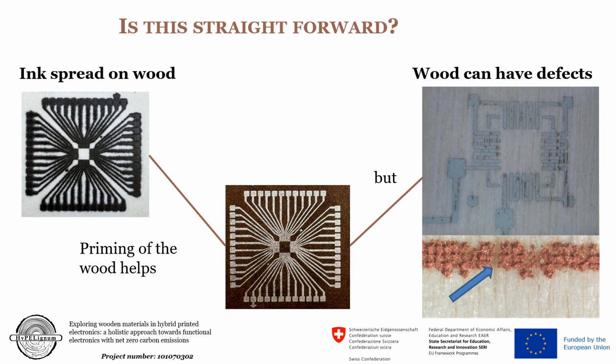Is this straightforward? Well, it's not that straightforward, of course, because there are several things that need to be taken into consideration and several problems that need to be overcome. For example, inks tend to spread significantly on wood, and this is a very common problem with both the EcoPCB engineered by partner EMPA, but also with commercial plywood. A way of overcoming this is by priming the wood, and as you can see, this has significant benefits on the definition of the printed line.